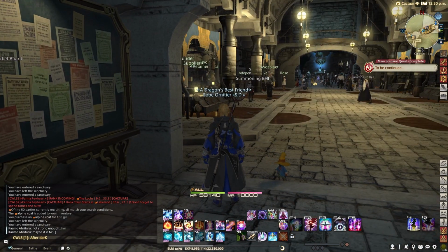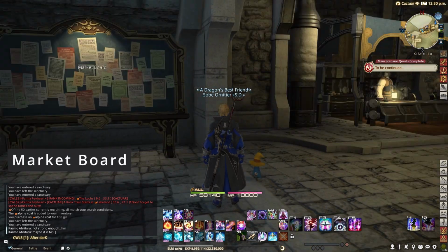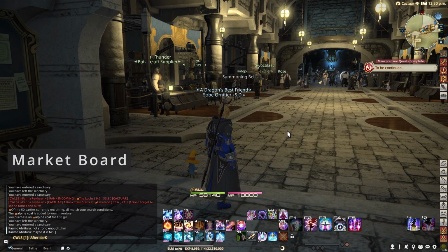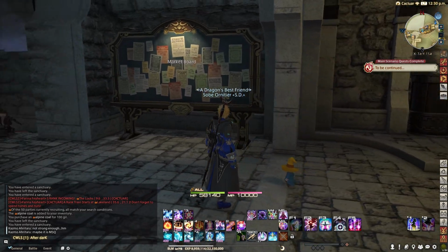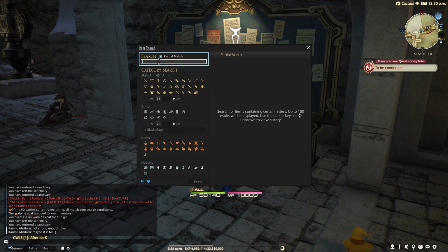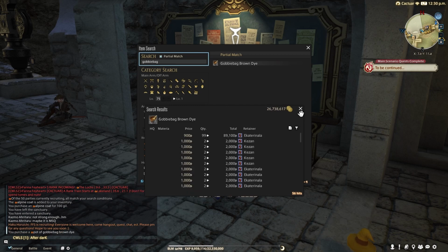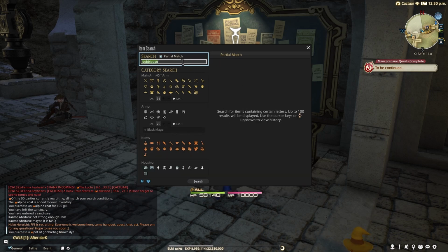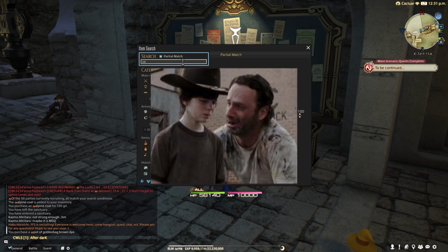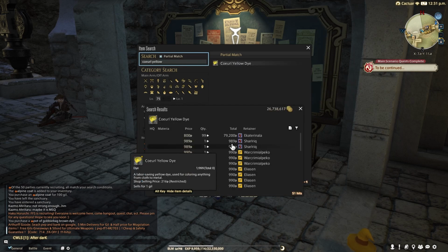The second thing we're going to do is go on over to the market board and buy the dyes that we need for the items that we have to dye. I'm going to use this market board over here so you don't have to listen to everything going on over there. The first dye that we need is the Gobi Bag Brown dye. So we're going to purchase one of these. The next one we need is the Coeurl Yellow dye, and we're going to pick up one of these.